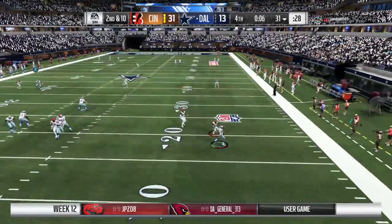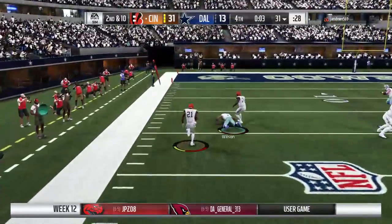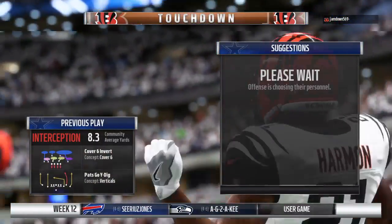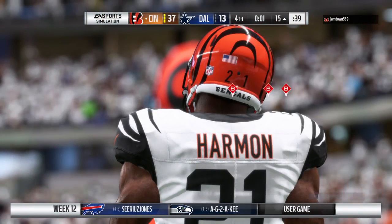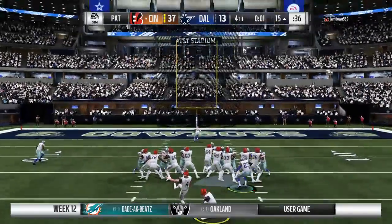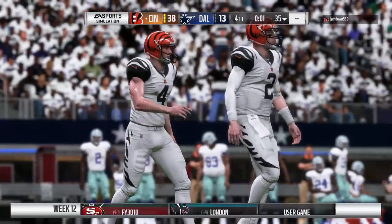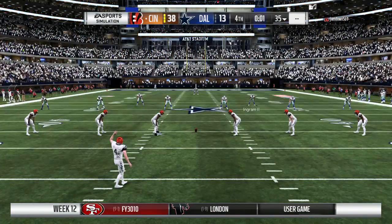Eluding the pressure right. And now here is another interception. Picked off by Duron Harmon, and he will score. Touchdown, Cincinnati. And that one will pretty much erase any hopes of a fourth quarter comeback. With emphasis, interception, return for touchdown. Door closed, locked, reinforced. Extra point up and good by Bullock. And the decision to just kick the extra point winds up successful.